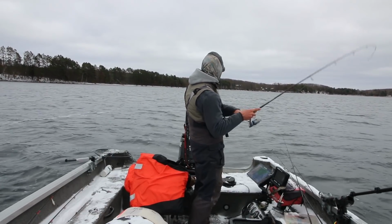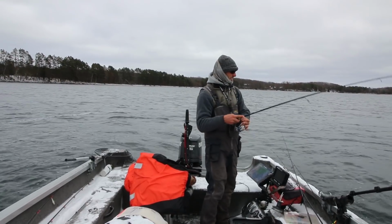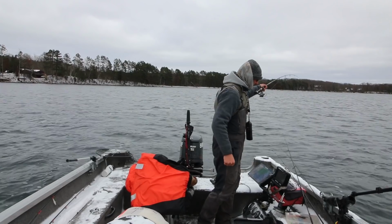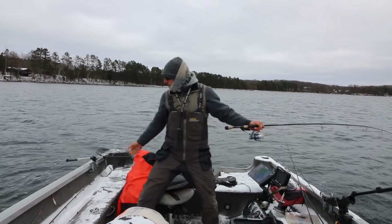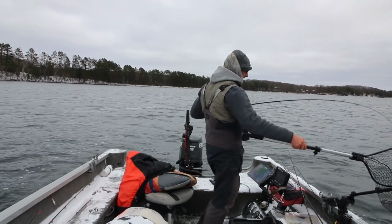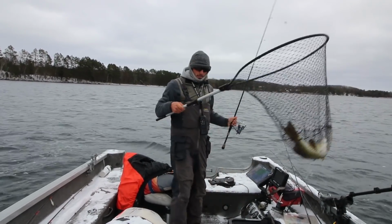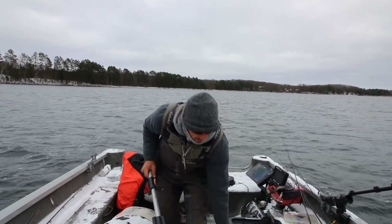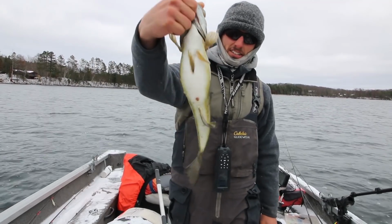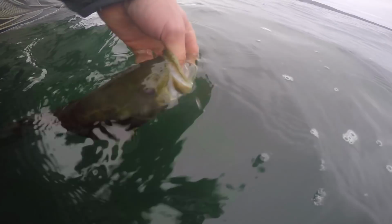Fish on. First one of the day here, he actually swam way up with it. So we're gonna go and scoop him up quick. Here, buddy. Here we go, we are on the board. He's not the biggest one we're gonna get, but he's a start. He's about a 17 incher, I'd say. We're gonna go ahead and let him go.